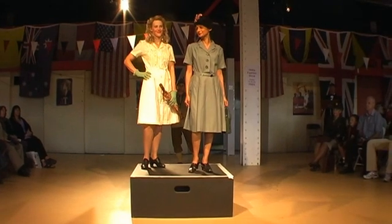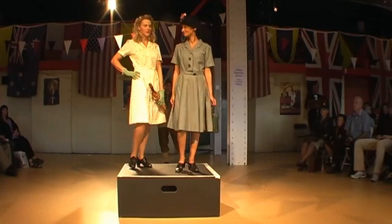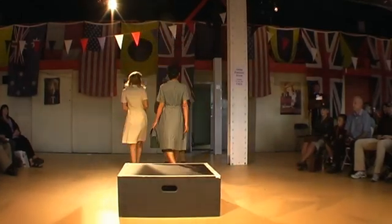Many British girls fell for the charm of the GIs. They were better paid than their British counterparts and always seemed to have a steady supply of items that were in short supply over here.